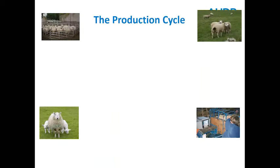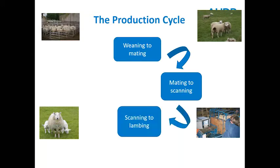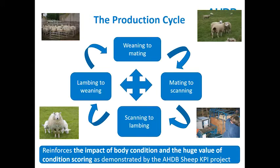So the manual is very much based on a production cycle approach. We have broken it down into 4 segments: weaning to mating, the importance of getting body condition score right in that term to optimize conception rates; mating to scanning, to make sure we're not losing too much body condition and we're actually making sure animals are maintaining condition, so we're getting a decent scanning. And then we're moving on to a period from scanning to lambing, which is what I'm really going to focus on this evening, given the limited time we have. And then obviously lambing to weaning and lactation. But what we really knew, I guess, but really confirmed, is that there is huge interaction from one phase of the production cycle to another.